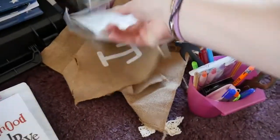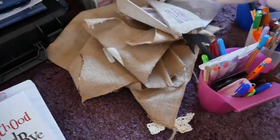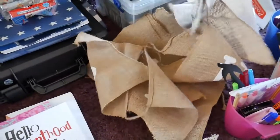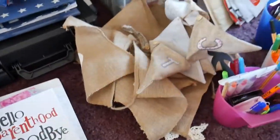Right, these are buntings that we used to use for our wedding stuff. So I've got a Mr. and Mrs. like glittery one. This is a Just Married, I think. And then this one says Kutch. So these were used for weddings. I need to see if John still wants them or we get rid of them.